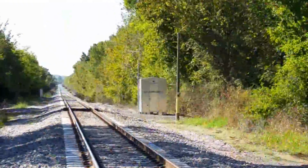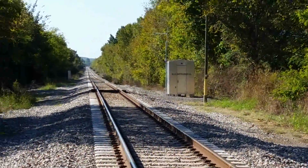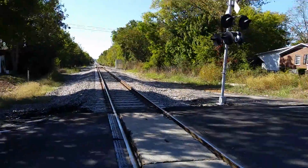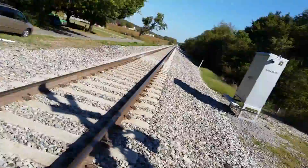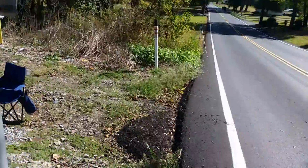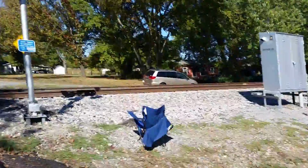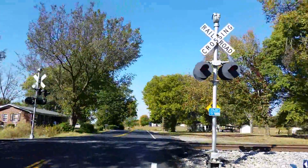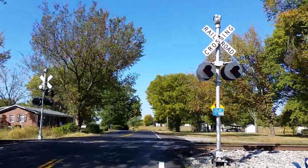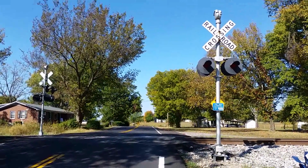And right down over there is a defect detector, which is for the branch to let train crews know if any of their wheels are bad. So yeah. Here's the Rucker Road crossing in Murfreesboro, Tennessee. Over and out.